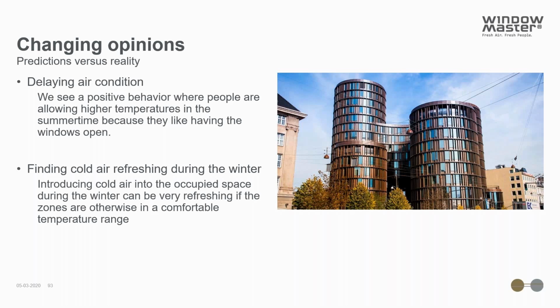So these points are something that we have found are maybe not something which can be measured by simulation software. The predictions are not always equal to the reality. It's something that often is found after commissioning of the projects, that the occupants actually have another preference than what was indicated by the simulation software.